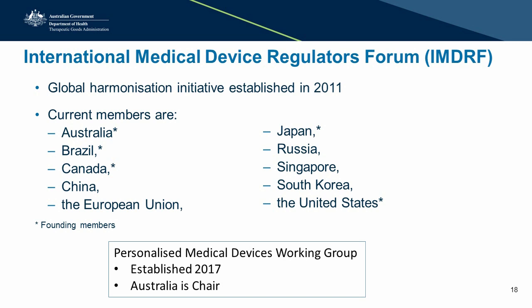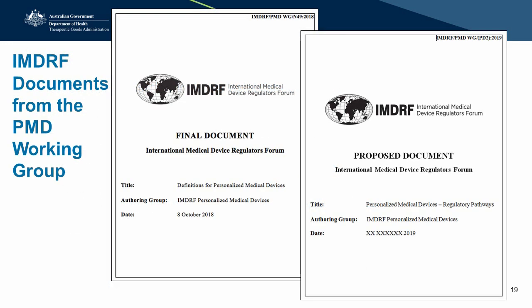Now, in 2017, the IMDRF agreed to establish a personalized medical device working group, and Australia is chairing this working group. So already this working group has published a document with definitions for personalized medical devices. This came out in November of 2018. I know it says October on the cover, but it wasn't actually published until November. This document includes the same definitions that we are proposing to adopt here in Australia.